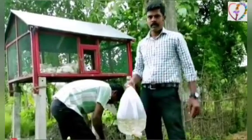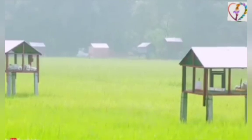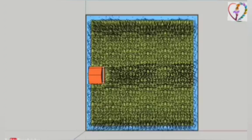The simple reason is that it offers multiple benefits like biocontrol of pests, infestations, weeds, and better crop growth because the fish feed on the pests and insects attacking the rice plant, and poultry droppings are constantly washed into the field, making it more fertile and conducive for healthy crop growth.